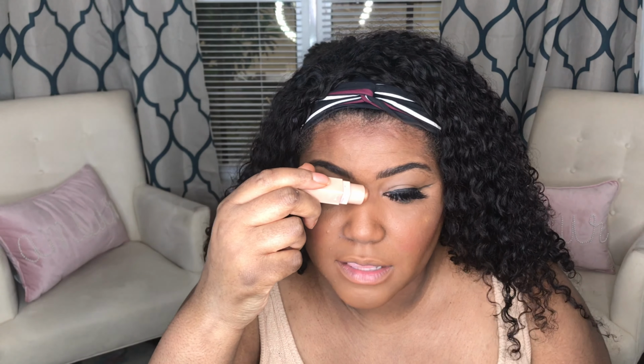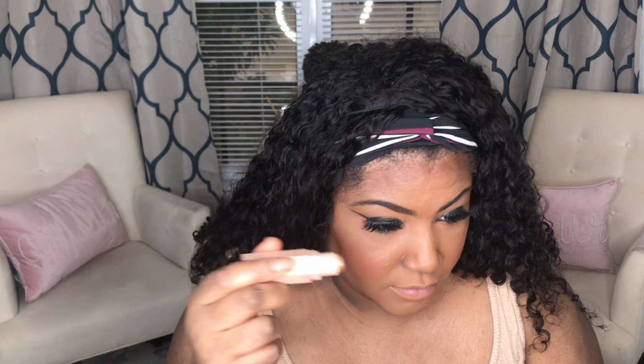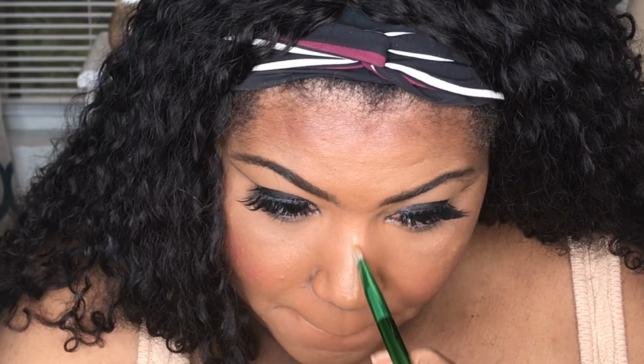So the next step is we're going to take our highlight, Fenty Beauty Rum, and we're going to put it on the brim of our nose. Line, thin, very thin line. Just not overdo it. And I'm going to take that brush where I laid down my concealer, I'm going to take that same brush to blend the highlight. Then I just take my finger and do the rest.